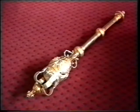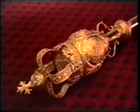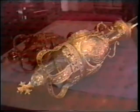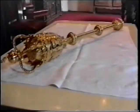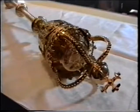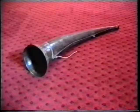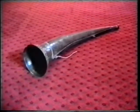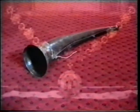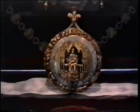Two town maces are made from silver gilt. The Commonwealth mace was altered in 1660 and the Cinque Port mace dates back to 1755. The Moot Hall is early 14th century and is one of the oldest existing in the country. It is made of brass and covered with leather. This is the chain of office worn by the mayor.